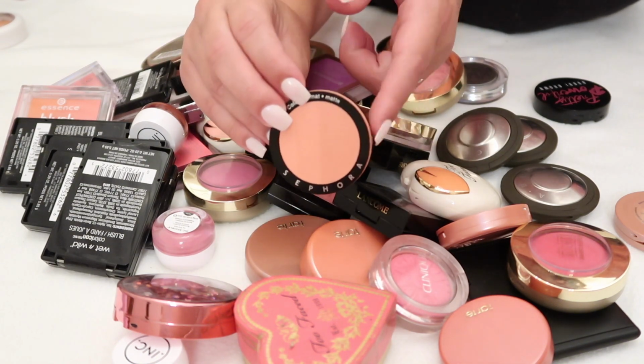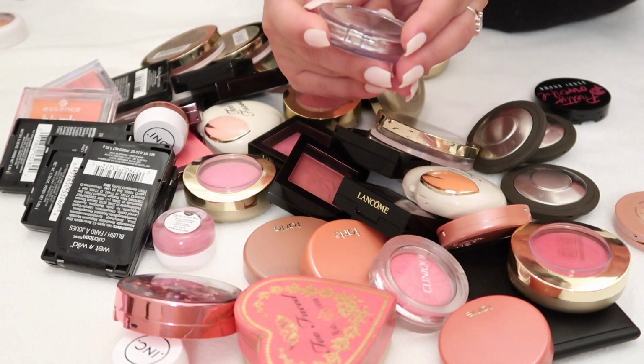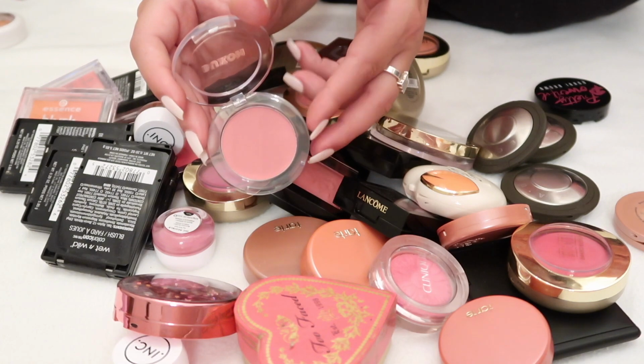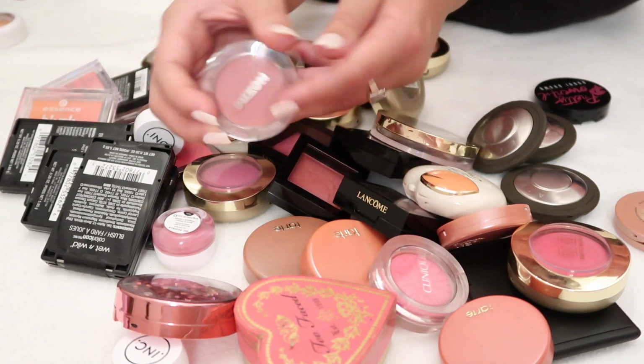And if you love peachy blushes, I think you'll love this one. I have a blush from Buxom. This is the Wanderlust Primer Infused Blush in the shade Ibiza. I normally go for peachy blushes, like I've said a million times, but this is more of a cooler toned blush, but I do still want to keep this because it's very beautiful.